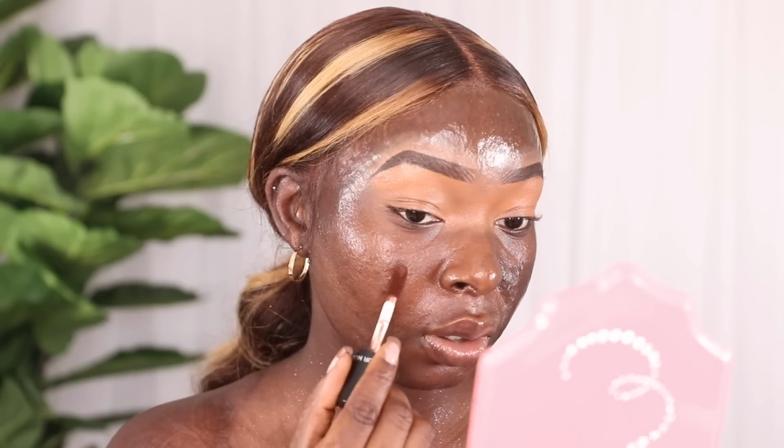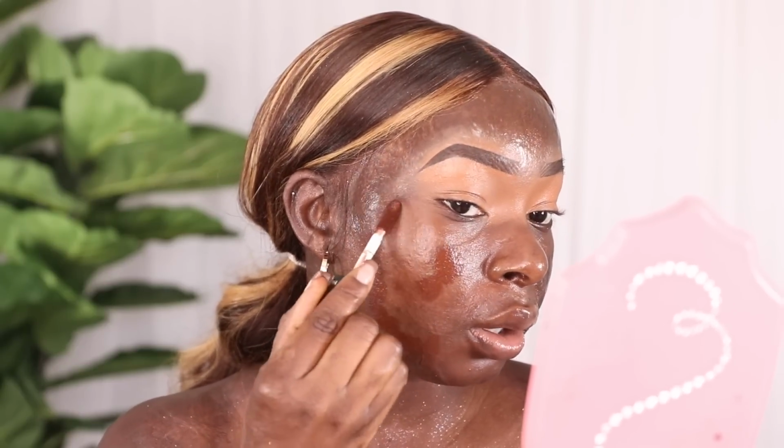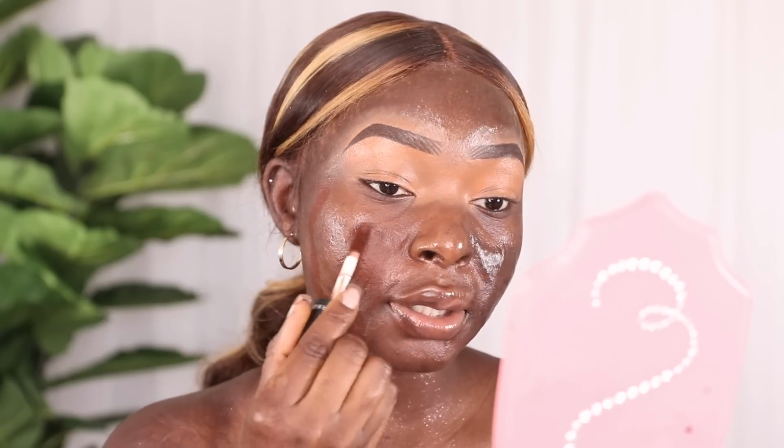I'm gonna go ahead and take the Dose of Color concealer. This is in the shade 30 Deep, and I think this might be the deepest one. What I like to do with that is put it on the areas of my face that are darker. And sometimes, honestly, I just put it all around because it gives me a sun-kissed effect. And I like to get it on my scar. Let's just say this is color correcting.